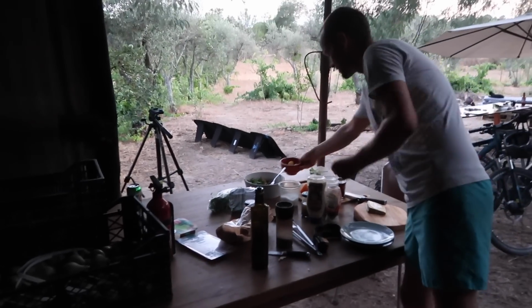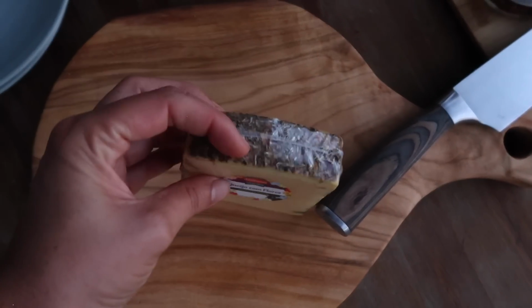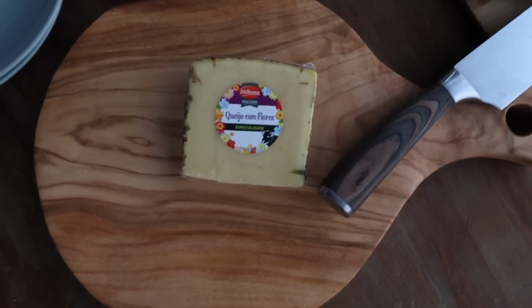But it's so nice to be cooking out here rather than in the kitchen, isn't it? It is. This is my new favourite cheese. It's got flowers around it, but it's also really tasty, from Lidl.